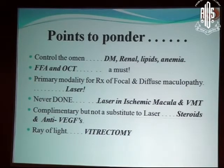So, to summarize, today's diabetic macular edema management means not only control of blood sugar, that is fasting, post meal or glycosylated hemoglobin. You should insist upon your patient to get his other parameters like renal, lipid and anemic factors under control. As on date, angio and OCT still are complementary and compulsory investigations in the management or understanding of diabetic macular edema. As on date, laser still is a primary modality of treatment for focal and diffuse maculopathy. But lasers are never done in cases of ischemic macula and in the presence of vitreomacular traction.